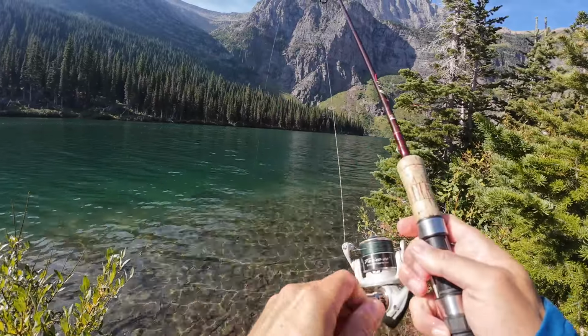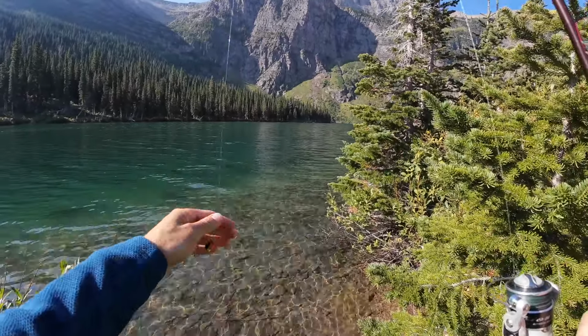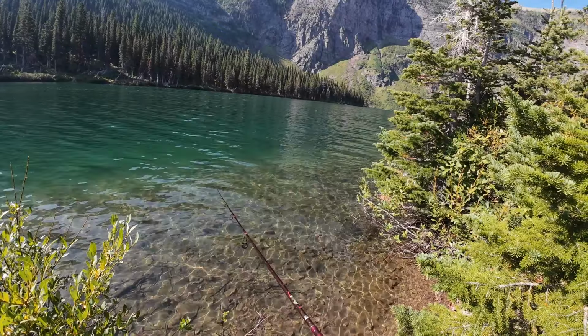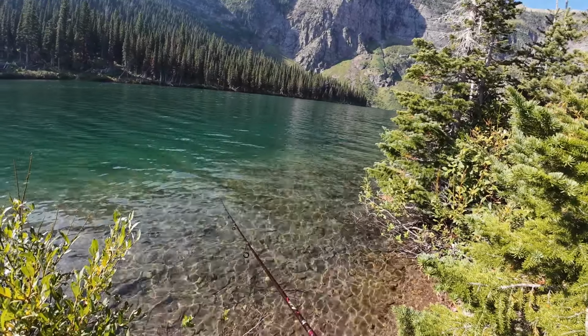Alright, so I've switched up to a little Panther Martin. I like these Panther Martins. They cast a little bit better in the wind, and the blades always turn a little bit more reliably than rooster tails.